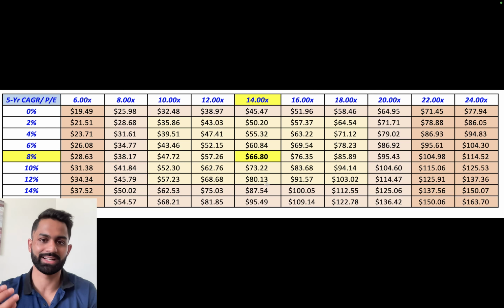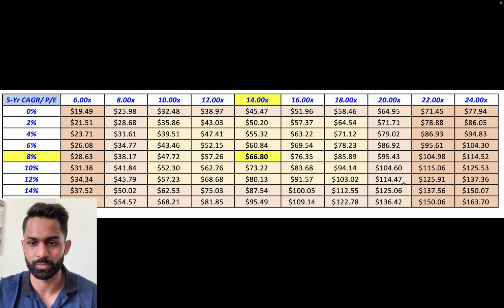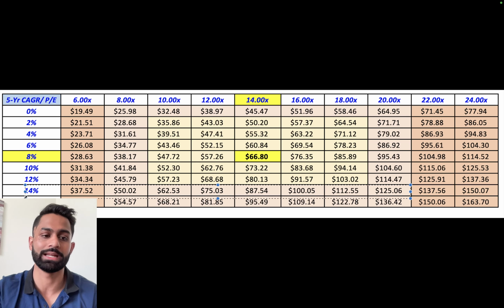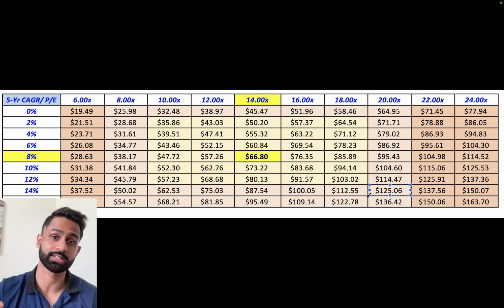This right here is going to be that sensitivity grid. And again, right now, since it's trading at $126, we are going to be around here, 20 times P multiple, which is exactly where the market's right now. And of course, a 14% growth rate is what Agilent is expected to achieve for the next 5 years to basically justify its value at close to 125, 126 today.